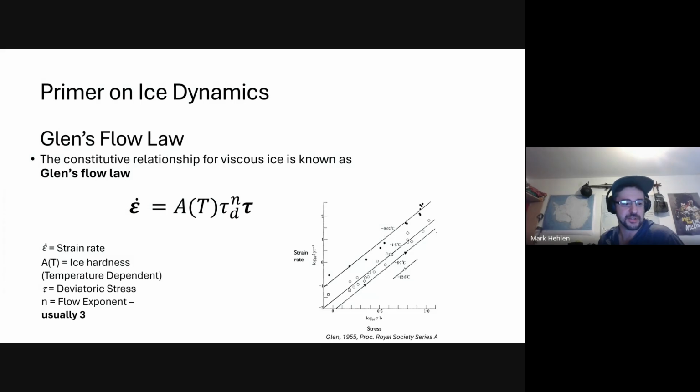here, let me get my laser pointer back. Strain rate relates to your deviatoric stress. And this is a little map from a laboratory experiment done down the street from me here in Cambridge back in the 50s, where Glen and also his friend Nye were able to map how they relate to each other. And notice that these are logarithmic scales, so this is a very non-linear exponential relationship.